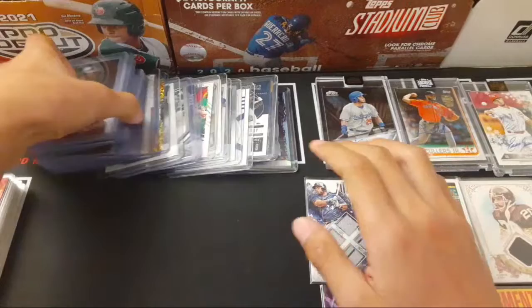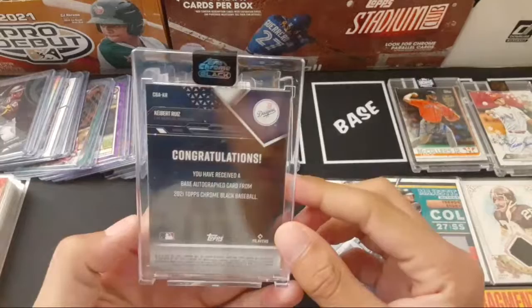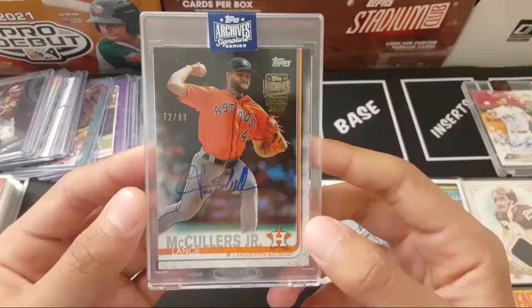And then these are $10 a piece. So we got this Kyle Ruiz Topps Chrome Black Rookie Auto. We have the Lance McCullers Jr. to 99 auto.